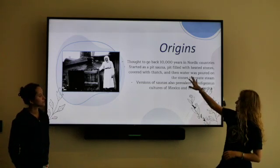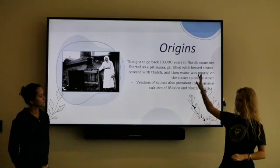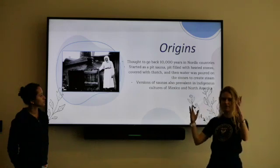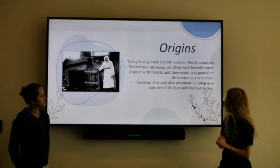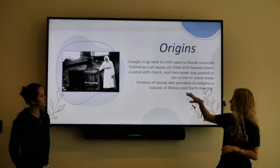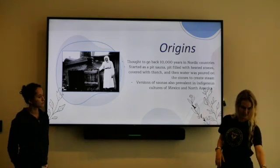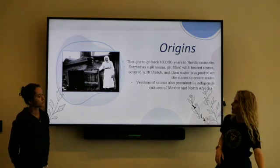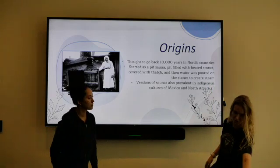And that's the origin of sauna, which is in the Nordic countries and Finland, which is traditionally what we think of as sauna. But there have been different versions of this concept of a sauna in North America, Mexico, and other places. So it's not just in these Nordic countries, but the word sauna and what we think of as sauna. Let's start there.